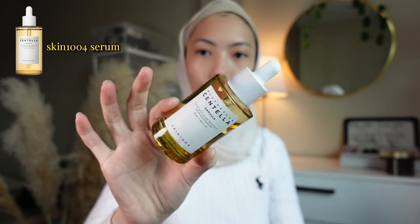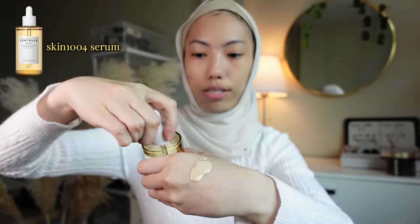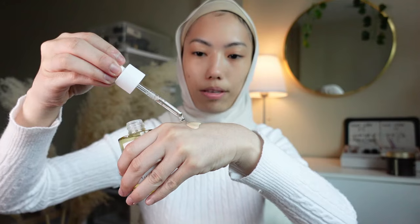Serum by Skin 1004. Dab on the foundation, just a little tiny bit. Then I'm just going to blend it with my hand. I'm just going to spread it.